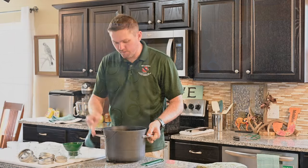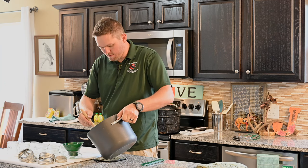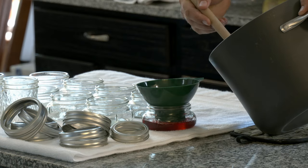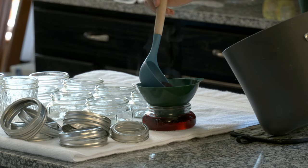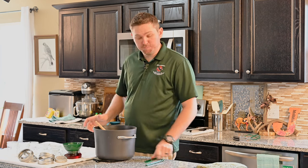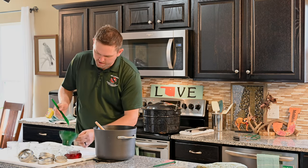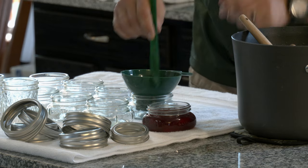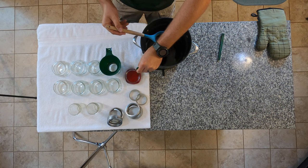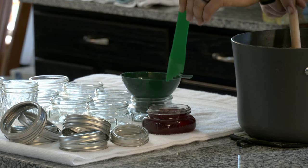From here, take our ladle and we will start to try to not make a mess, ladle these into the jars. Now, we want to make sure to not overfill these. And so there's actually a tool called a headspace gauge to make sure that we have the right headspace. Each recipe for jelly has a little bit different headspace that it wants. For Redbud jelly, they want about 1/4 inch of headspace.